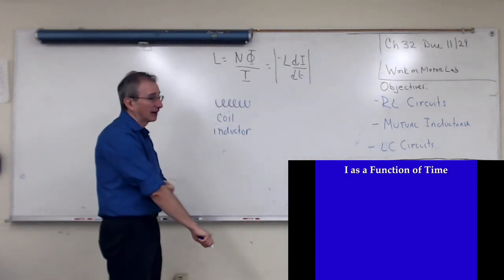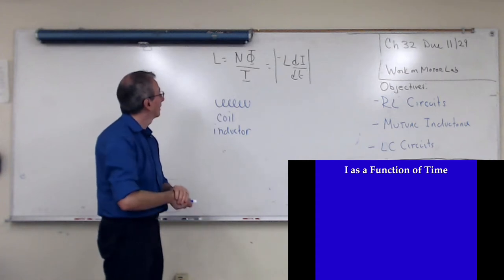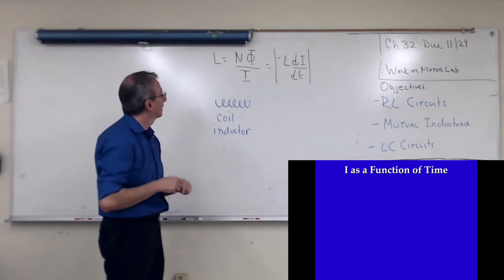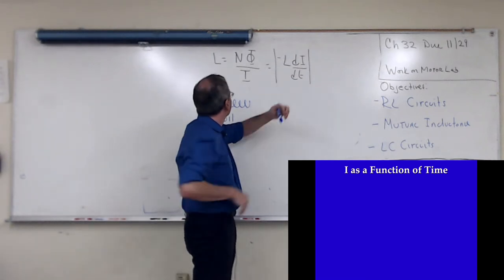Okay. I have a question about your formulas. Up there, you have inductance equal to that, which is equal to an expression. Is that supposed to be induced EMF on the right? This is the induced EMF. Oops, that's right.